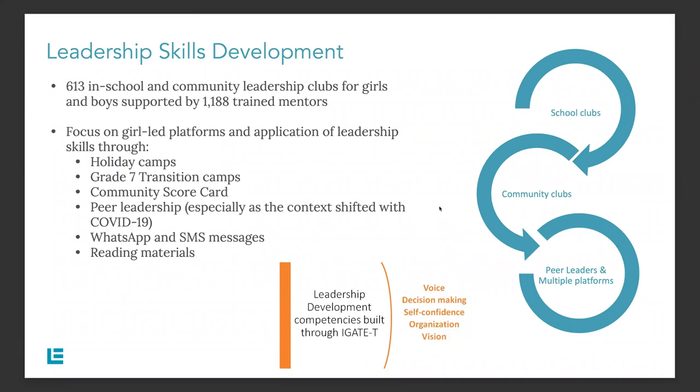And as a program, we also had to use WhatsApp and SMS messages, including reading materials, because from the start of this program the thinking was to build these leadership competencies through school clubs in and outside the community. But because of the restrictions imposed by COVID-19, we had to rely on those strategies. So what you've noticed is that to deliver an effective education program, we need to use leadership development so that girls can penetrate subjects traditionally viewed as ones where boys excel, like mathematics and science subjects. From our experience, we have noticed that kind of social injustice reduction as a result of the use of peer leaders and leadership development in totality. Thank you.